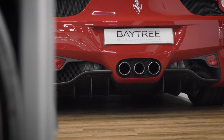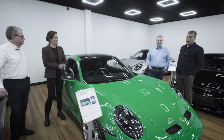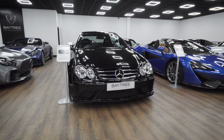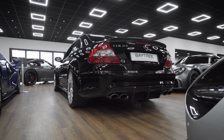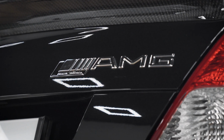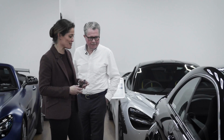Exactly. But if I was going for a daily driver, I wouldn't choose this. I think I'd go for the CLK. Would you? I really like that. I think there's a bit of a wolf in sheep's clothing. I mean, it's not much of a sheep, is it? No. Well, I'm not sure my mum would know what it is. It's a black sheep. It's a black sheep. Yeah, very much.